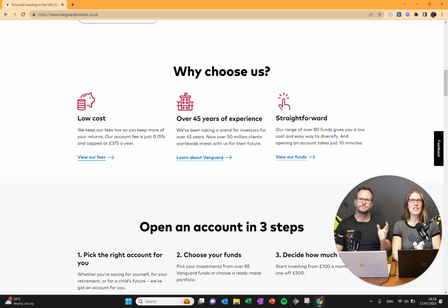And then finally, this straightforward. I agree they're straightforward, but you can see they've got a range of over 80 funds. It's more like 100 now. It's crazy. And that can start to become complex. So look out for another video that we've done about how to choose which fund, and how to, once you're in it, actually choose which fund. This is part of a series of videos where we wanted to guide you through opening an ISA, opening a SIPP, choosing a fund. This is the first one, to help you navigate around the website.